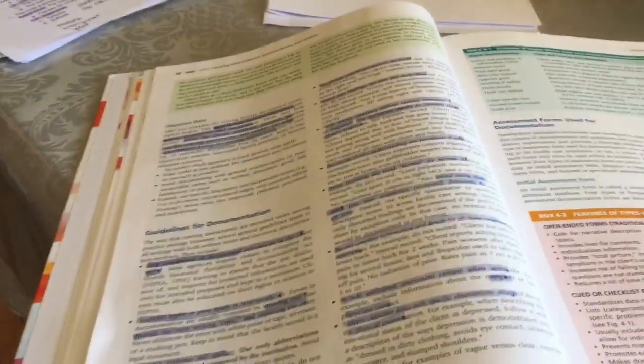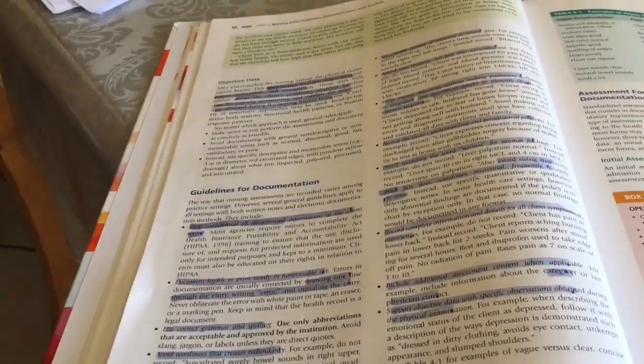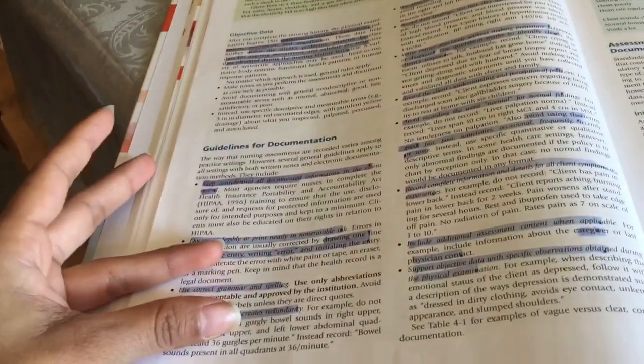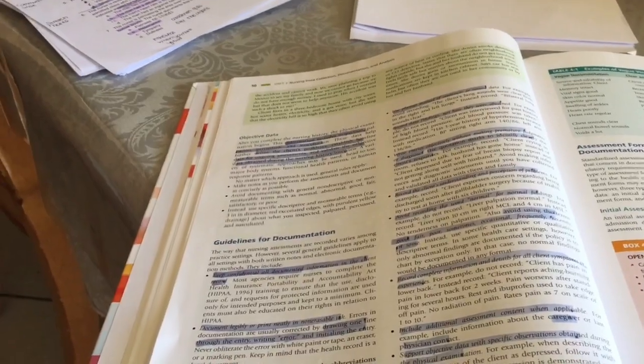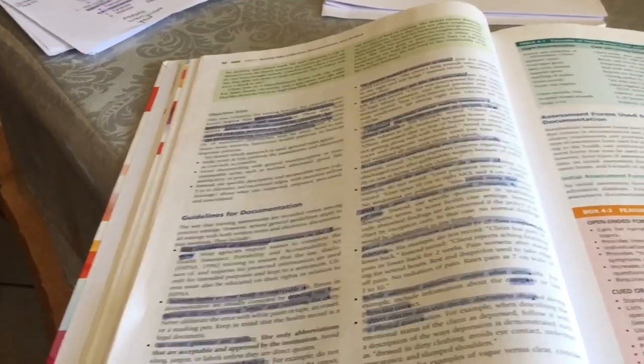So as you guys can see here, this is how I highlight my textbook. I read and then I highlight, if that makes sense. I just highlight the definitions, and then for my notes, I just write down if there's examples and stuff like that. I still haven't reviewed my PowerPoints and stuff like that. Like how I said, my PowerPoints are just really broad.